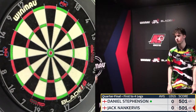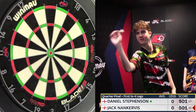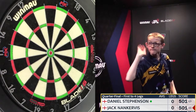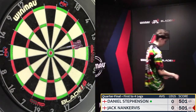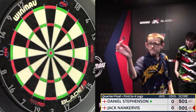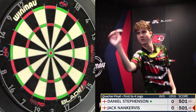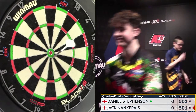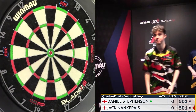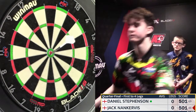Here we are then, live, folks. Quarter-final action, Daniel Stevenson against Jack Nankervis. And for role-play purposes, when the scoreboard was needing amending, we had Jack as our young Scottish friend, and we had Daniel Stevenson being Archie Self and throwing right-handed. But here we go, quarter-final.